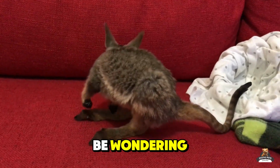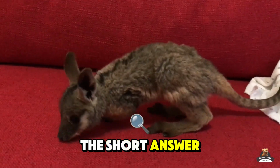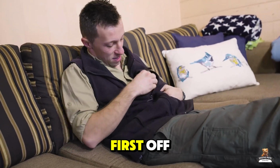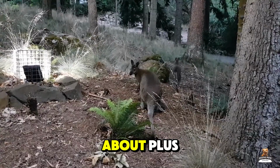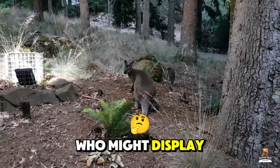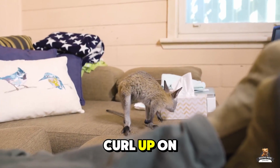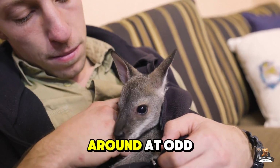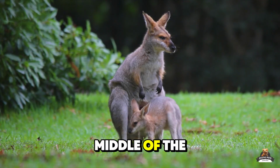Now you might be wondering, do Bennett's wallabies make good pets? The short answer is, not really, and here's why. First off, they have all these complex care requirements we've just talked about, plus they can be unpredictable, especially the males, who might display aggressive behavior. These aren't animals that will happily curl up on your lap for a Netflix marathon. They're more likely to be hopping around at odd hours, like dawn, dusk, or even the middle of the night.